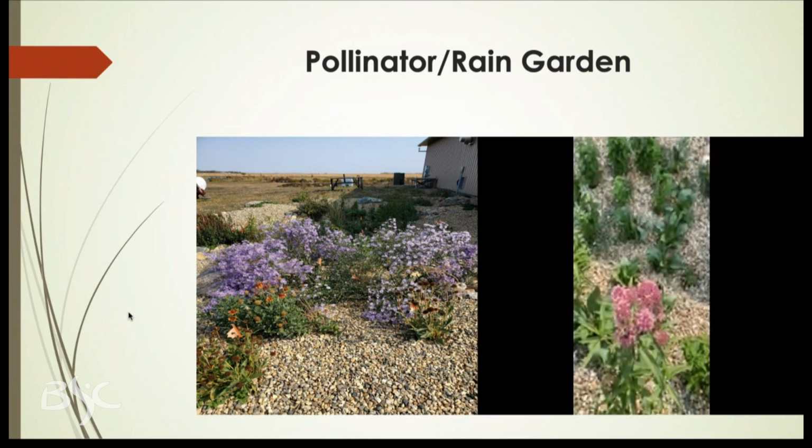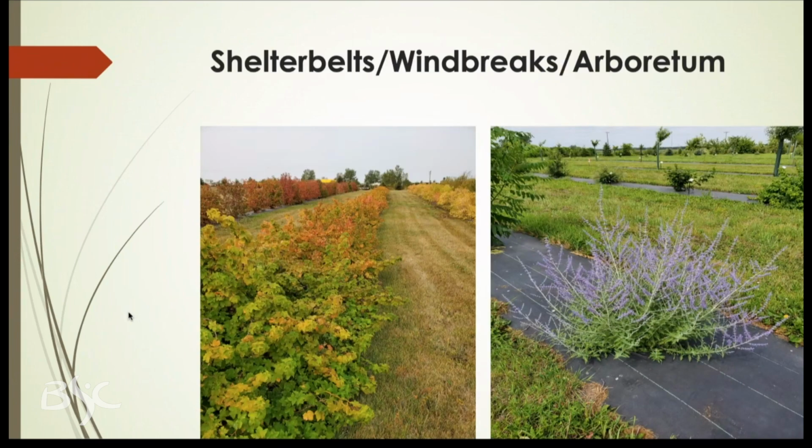The Shelterbelts and the Windbreaks and the Arboretum. This has become a popular attraction at the Menoken farm for visitors that come. The Arboretum has become a place to hang out and become a great learning tool. Chad Thorson, one of our district technicians, has done a super job with the Arboretum, and it continues to grow, and he continues to add on to it.